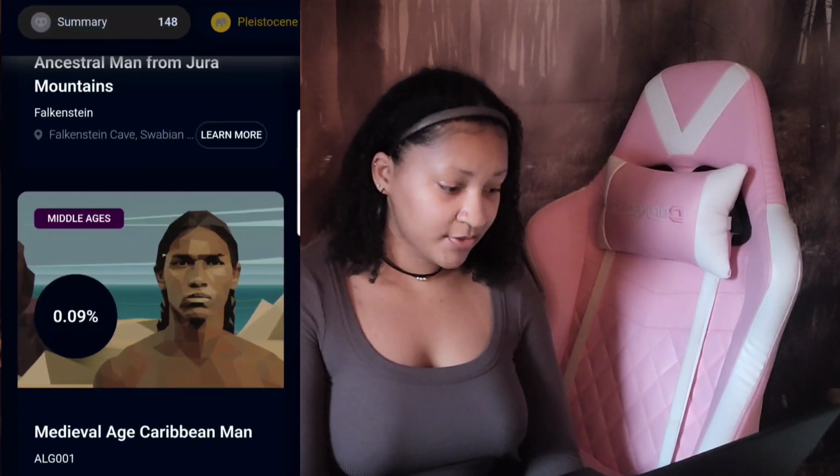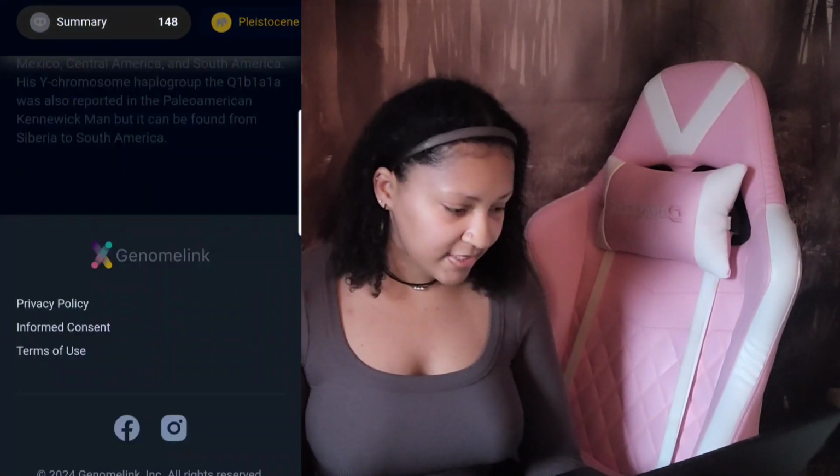The next one that I found pretty cool that they recently updated was a medieval age Caribbean man. I am 0.9% a DNA match. And according to them, I'm genetically closer to this sample than 17% of other GenomeMeink users. So as you can see here, they show some information, and I'm not going to read all of it, but it says somewhere here that his DNA was extracted from his tooth sample.